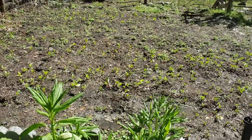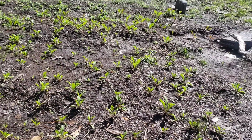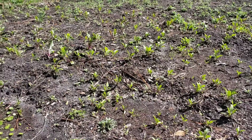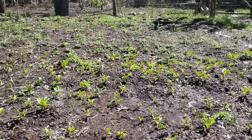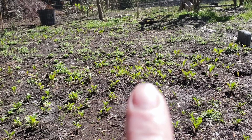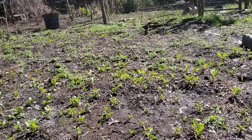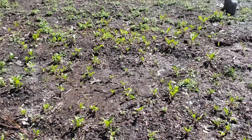all the beets, remember how I had said I didn't see anything? Well, they are all coming up. So I'm not worried about them anymore because I've been thinning them, and it looks like I still, even like right in here, right, need to thin them some more again. But there's going to be plenty of beets, hopefully. I love beets.